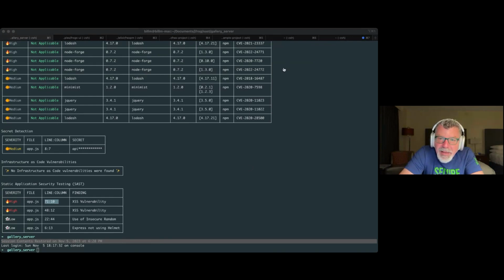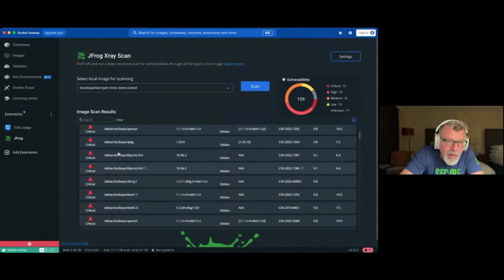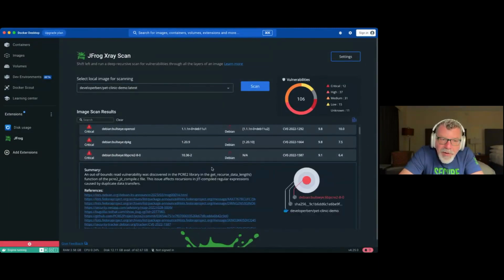Then we also extend this down to things like, I'll show this one more thing, even Docker Desktop. If you have to use Docker Desktop, we have an extension for Docker Desktop where I can go in and even evaluate containers and figure them out here. So this is just some of the things that we're offering now as a solution that corporations are really starting to utilize on a regular basis.